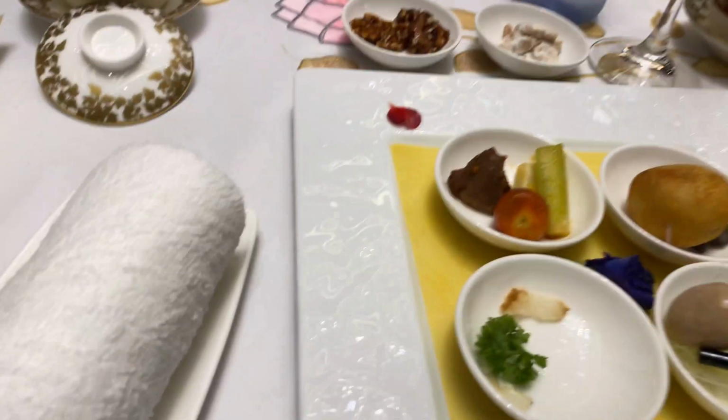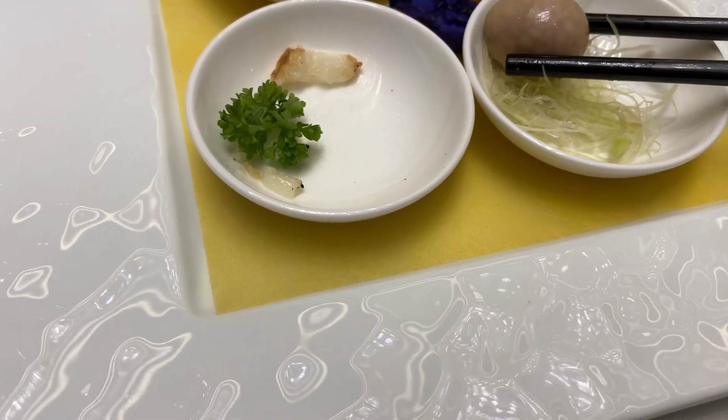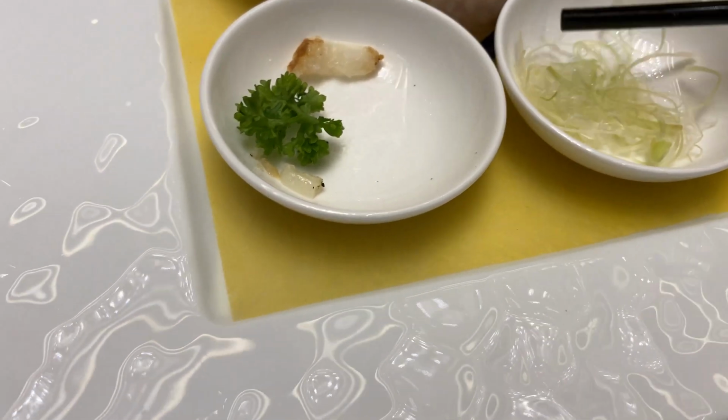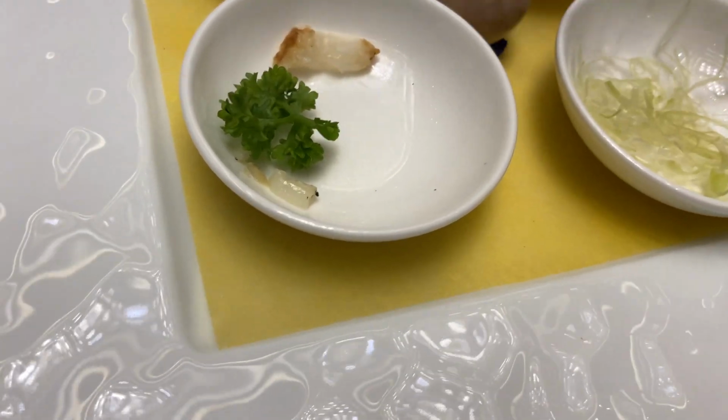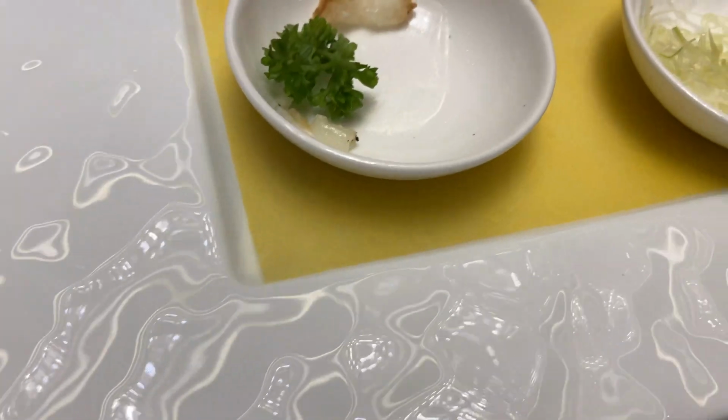Good? Oh my god, that was a bit nightmarish when he did that. Oh, so he ate his quail egg first. I'm just gonna pick this up. It's too dainty to do with a chopstick.